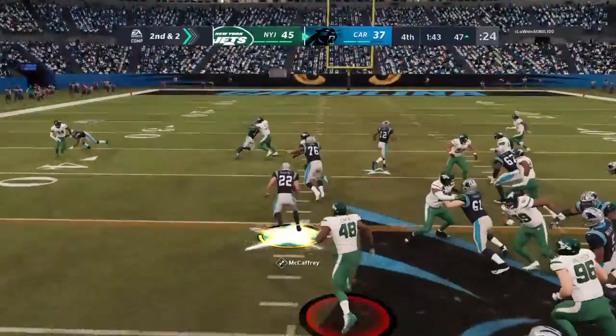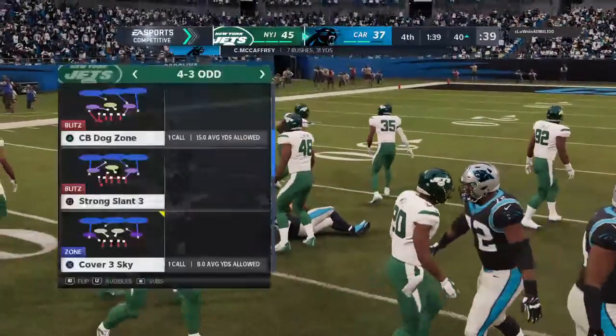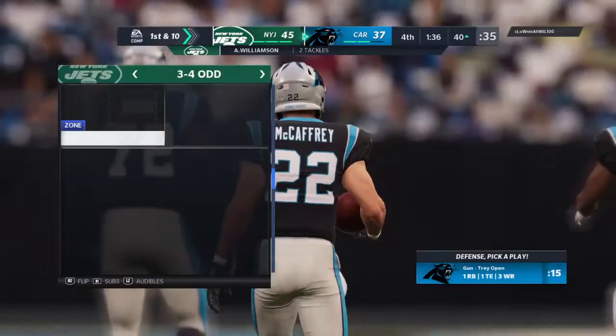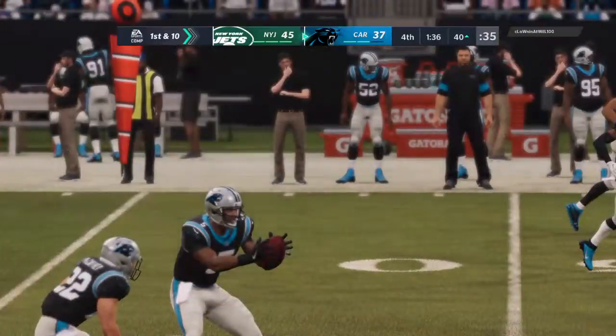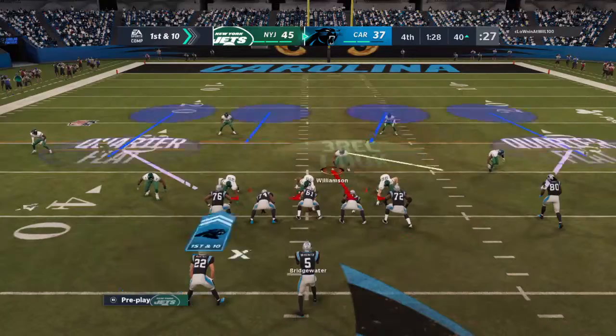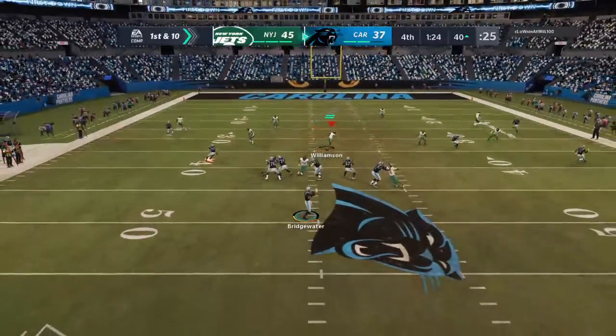Shotgun handoff now to McCaffrey. And he'll be brought down, it looks like right at the 40. That one, a first down pickup of 8. Now you're right on the edge of field goal range. You've still got time, but get up to the line of scrimmage and get set. Back-to-back good plays have him on the move on first down. Back to throw.